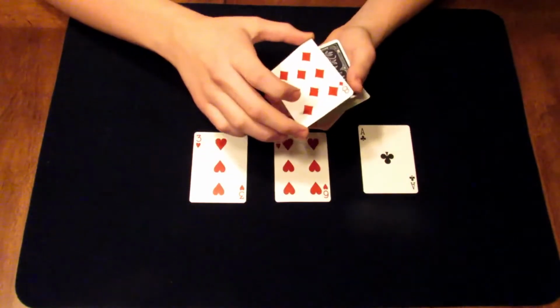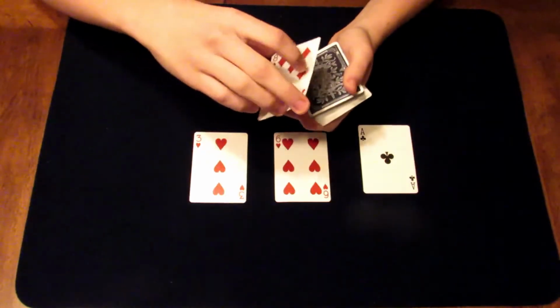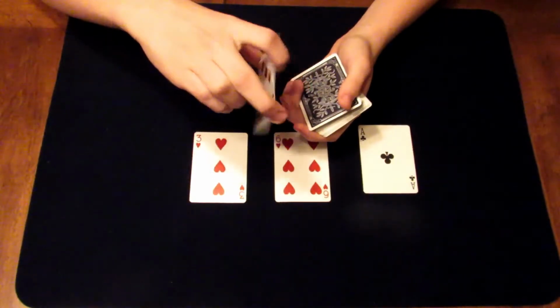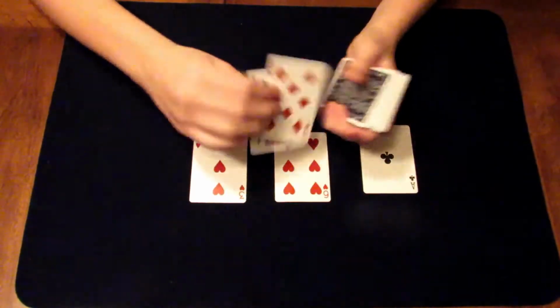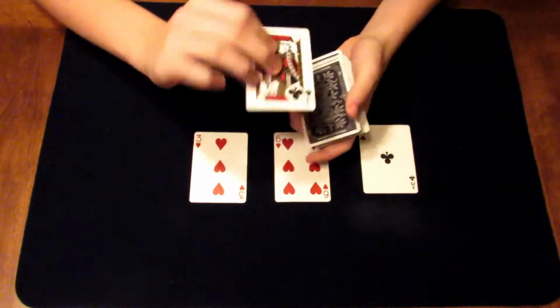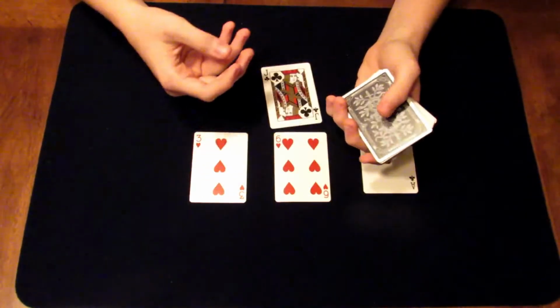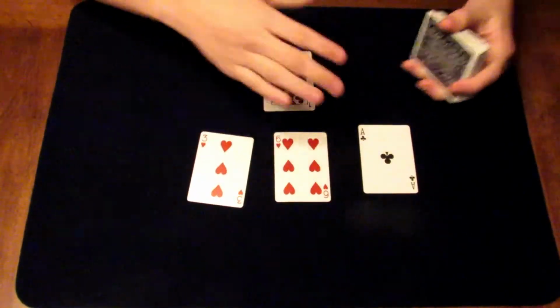You're going to show it to them. They're going to be like, see, well, I have your card here. And they're going to say, no, that's not it. And again, they're going to think you've messed up. And then you're going to be like, well, put it down. Do whatever you want. And then, because this card is now there, and you have this one on top, you're going to be like, okay, whatever. And then show them that. And then that's when they really freak out.